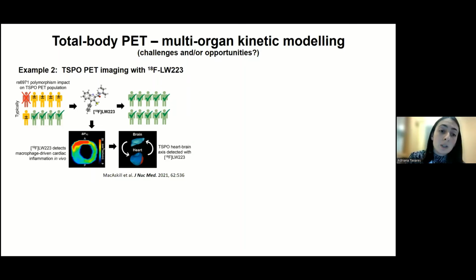And the other reason why the compound is so promising is it allows us to detect macrophage-driven cardiac inflammation in vivo with very high sensitivity. And you can see that in this image here that we call BPTC. And this red area here is the area of the infarction, so the myocardial infarction. And that red indicates a higher degree of inflammation compared to the surrounding tissue, which was very good to see.